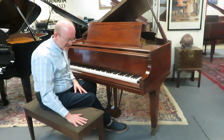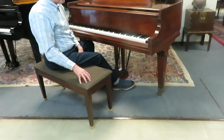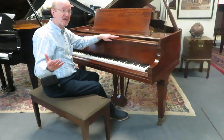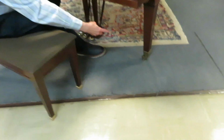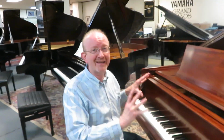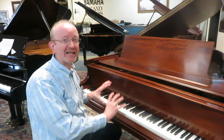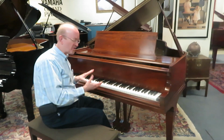Incredible sound. I'm sitting here on a duet bench. This is the original Baldwin bench. It also has one of the classic signs of a Baldwin piano, the ferrule brass on the leg. You see that here on the piano itself, and actually on the legs of the piano bench itself. These are just really those features that showcase and identify it as a classic Baldwin piano, the 5'8" size. This is just really fantastic.